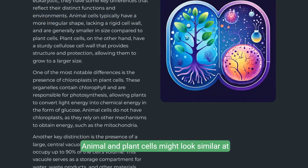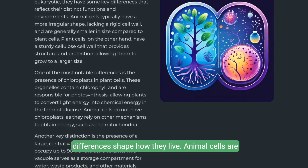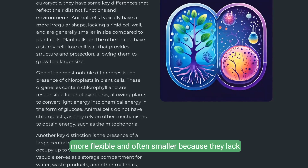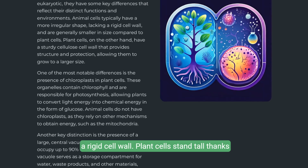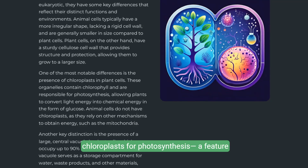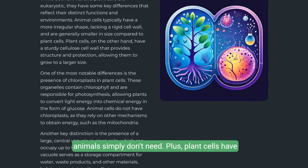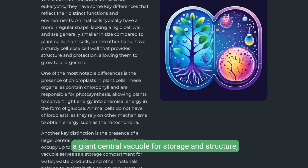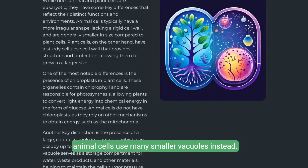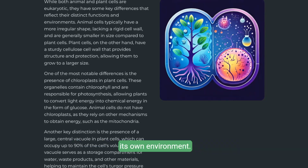Animal and plant cells might look similar at first glance. They're both eukaryotic, but their differences shape how they live. Animal cells are more flexible and often smaller because they lack a rigid cell wall. Plant cells stand tall thanks to their sturdy cellulose wall and house special chloroplasts for photosynthesis, a feature animals simply don't need. Plus, plant cells have a giant central vacuole for storage and structure. Animal cells use many smaller vacuoles instead. These unique adaptations help each cell thrive in its own environment.